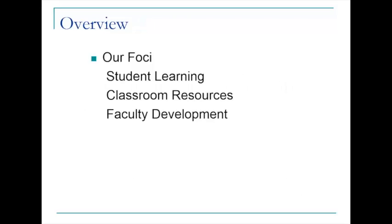The focus of our project is really threefold. Primarily to promote student learning, to encourage metacognitive thinking on the part of students. And to do this, we developed some classroom resources. And then we've also used the resources that we've developed for faculty development to help faculty understand where student problems occur, what students are thinking as they try to develop proofs.